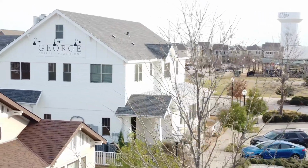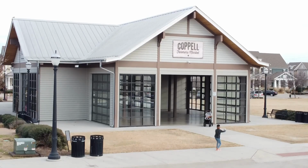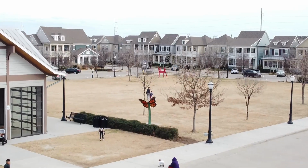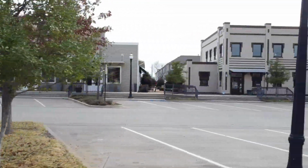So I am in the downtown area. There's George's. That is a really great coffee shop. One of the things Coppell's really known for is their farmers markets, which is right back here. And it's just a really fun place to live and walk and get your coffees and your food and just kind of have the walkability that not all cities have.